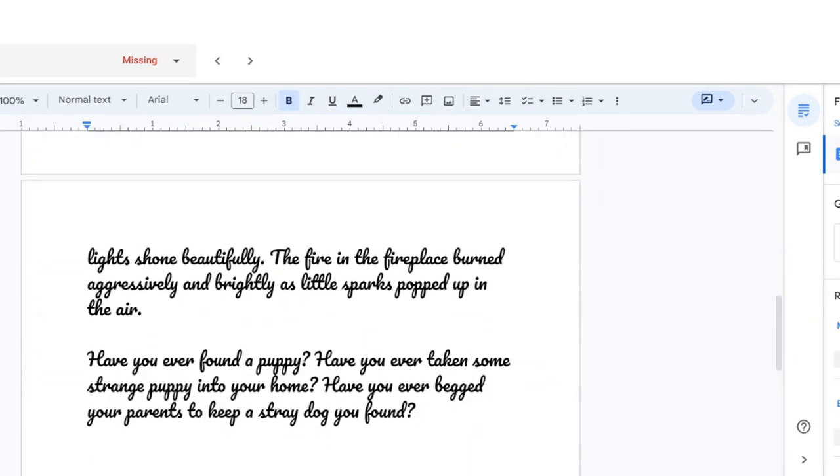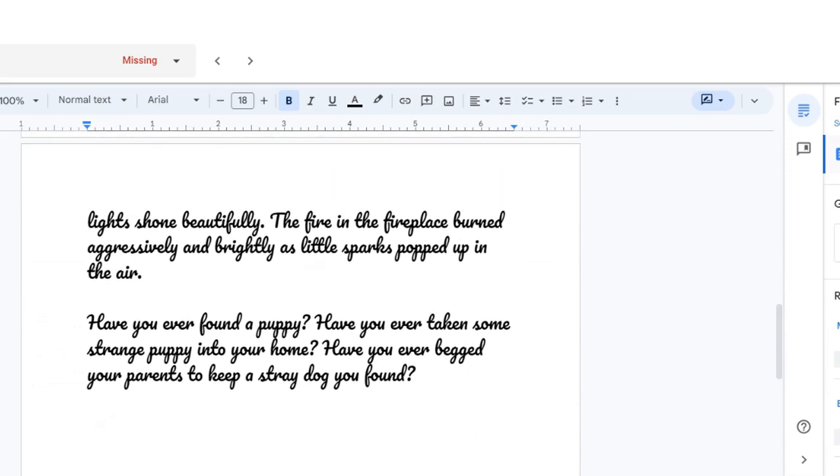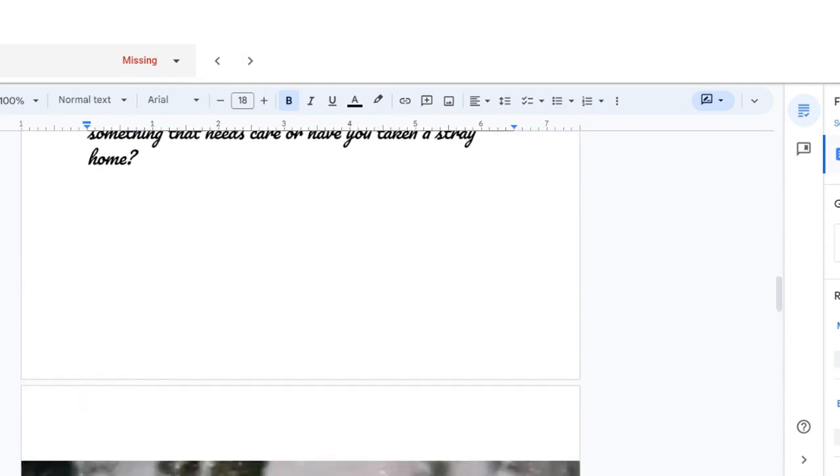But then we also do main idea hooks. Her main idea hooks are: have you ever found a puppy? Have you ever taken some strange puppy into your home? Have you ever begged your parents to keep a stray dog you found? All of those questions just nail the main idea. And then after that comes our essay. Have you ever taken a stray home? He totally nailed the main idea in that.